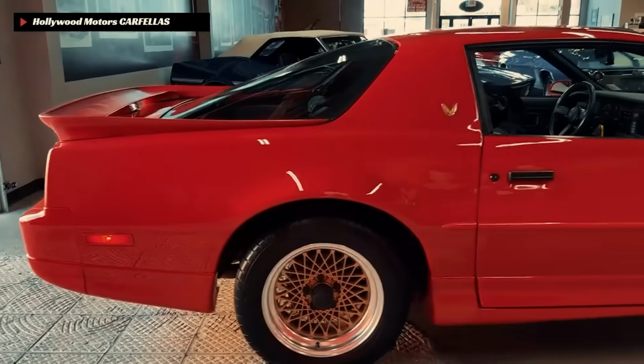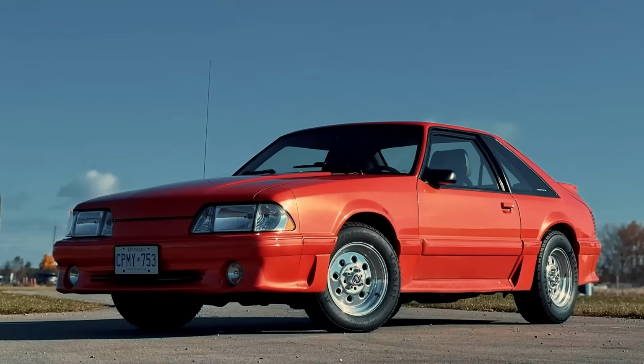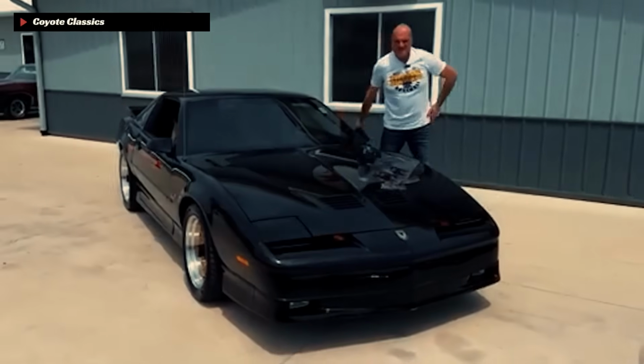You can all do that with these cars with off-the-shelf parts. So if choosing between this and the Fox body, your end determination is probably going to end up coming down to which one you prefer looks-wise.